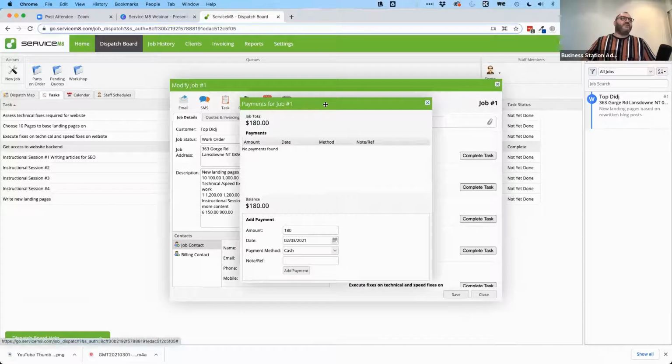I can take payment for this job. So for instance, if I want to take a payment of $180 for this job in cash, I can, and it marks it off and adds it to my Xero, which means my account system is up to date. Really important.